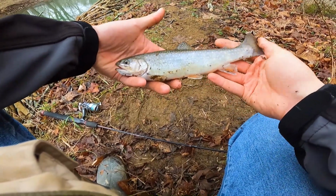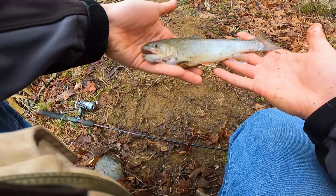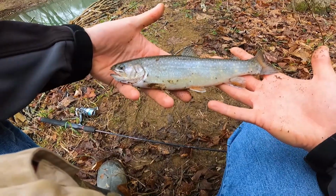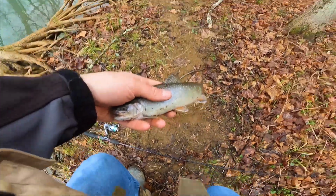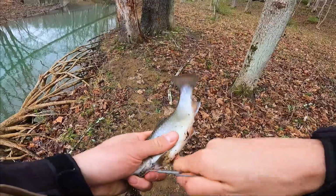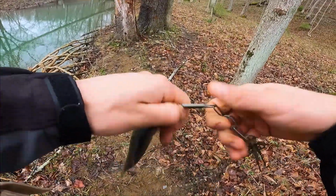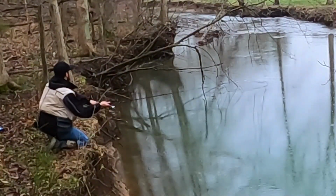A little brookie. He actually swallowed the hook pretty good. I might actually bust my line off, but I think we're going to throw him on a stringer, see if we can catch four more. There he is, he's still in there surfacing.